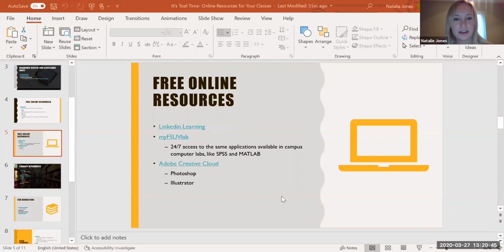And then also there's the Adobe Creative Cloud that you'll have access to through the end of May, if that's something that you want to look into, especially for projects where the instructors are looking for creativity. You'll have access to Photoshop and Illustrator, or if you just want to use them for fun, these are great programs to have access to.